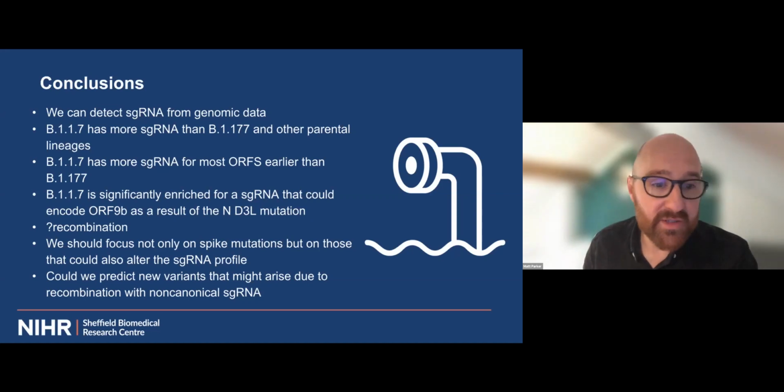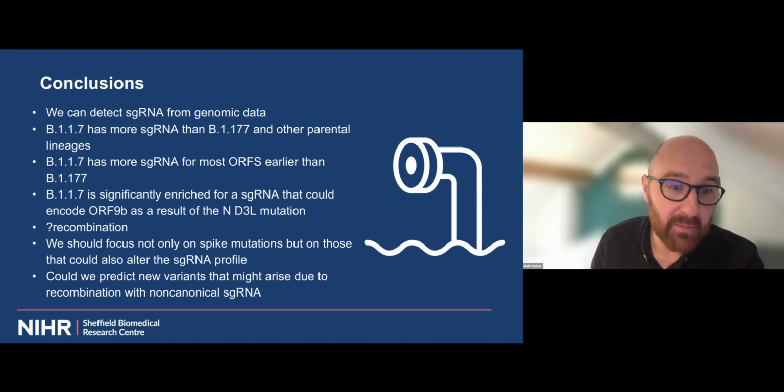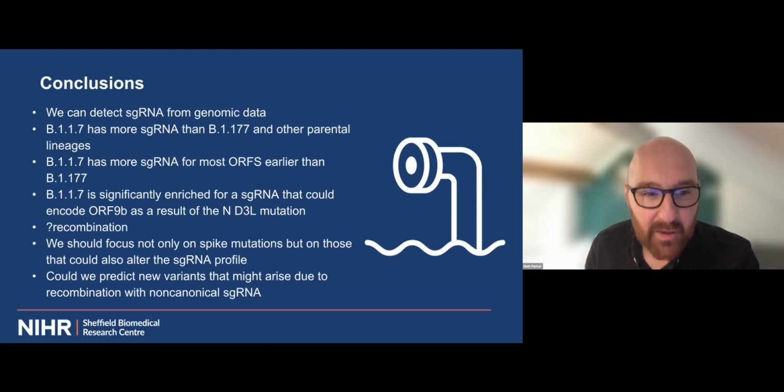And it has those subgenomic RNAs earlier in infection than the previous lineages. And I think one of the most interesting findings is this enrichment of a subgenomic RNA that could represent ORF9b as a direct result of this triplet mutation. And I showed you data of other triplet mutations. So it starts to become interesting: are there other triplet mutations in SARS-CoV-2 being formed in this way, through recombination between subgenomic RNA and the genome?